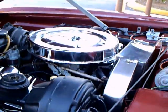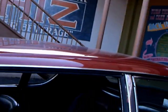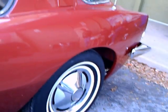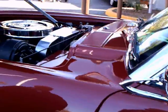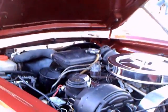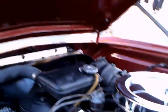289 Studebaker V8 under the hood. Of course, it's a fiberglass bodied car. The weight is a little over 3,000 pounds, so it really did have quite a weight-saving construction. The car has air conditioning, really beautiful, and the paint is outstanding on this car.